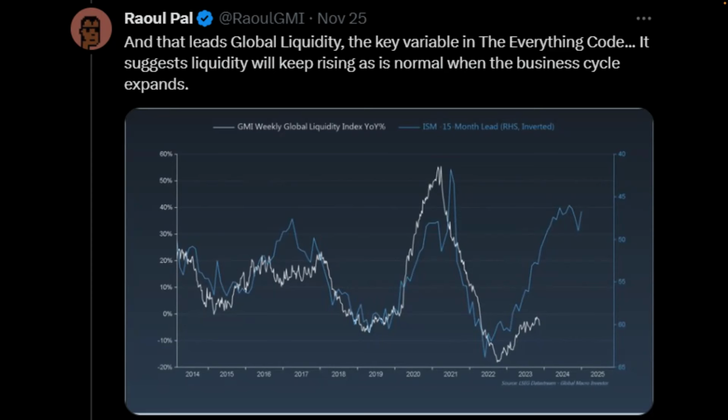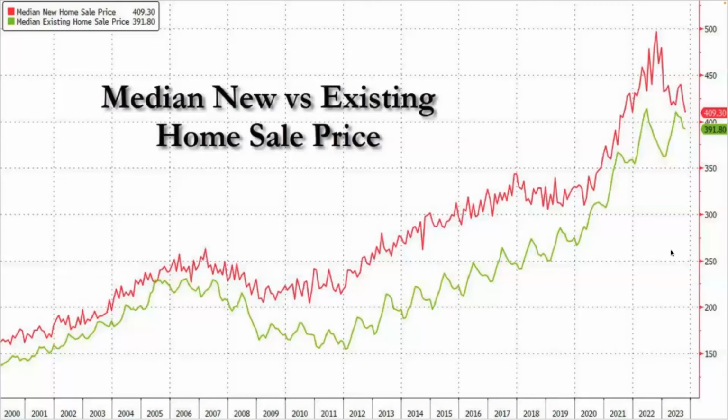This is looking at the ISM 15 months ahead of the global liquidity index, and you can see it's pointing to about a year and a quarter of massive liquidity hitting markets. And again, the election cycles tend to be very bullish years for stocks.